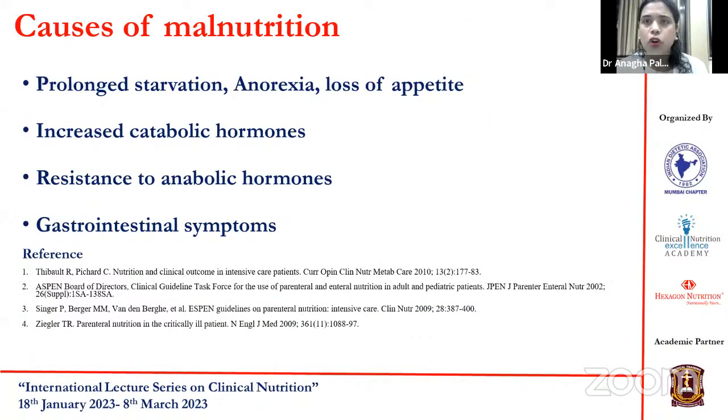It could be prolonged starvation, the patient going from one hospital to another and then finally landing in the ICU. Or it could be because of the illness, the patient is not able to eat adequately for the past 1 week, 2 weeks, or it could be anorexia, loss of appetite.